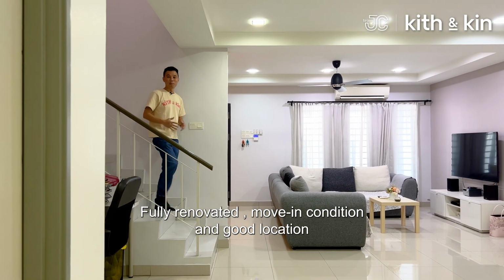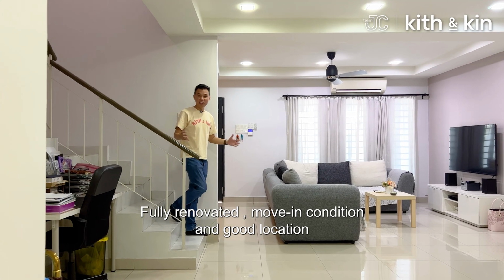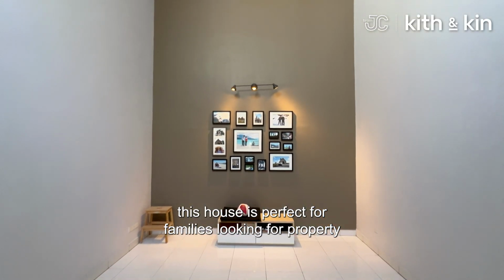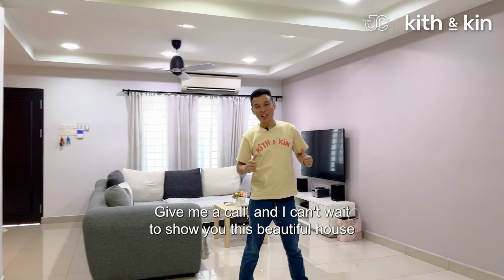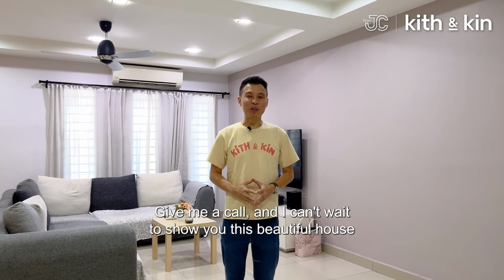Fully renovated, move-in condition and good location. This house is perfect for families looking for property in between section 7 and Setia Alam. Give me a call and I can't wait to show you this beautiful house.